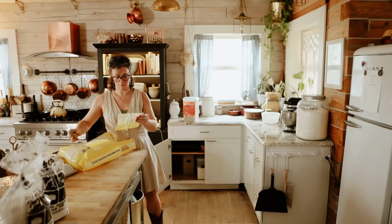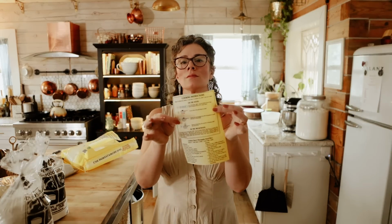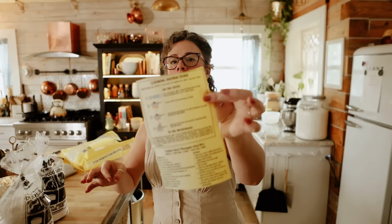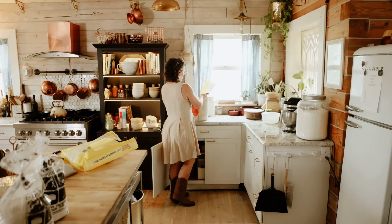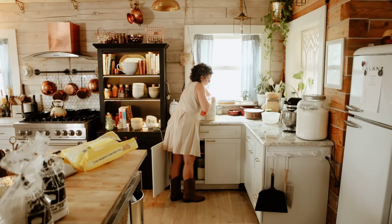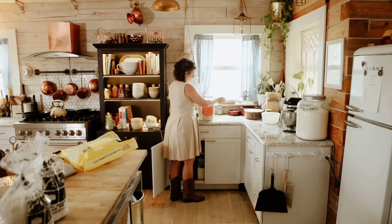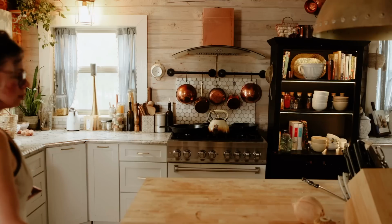I must tell you what I'm doing in this scene. So you know how when you buy bulk items, the cooking instructions usually get thrown out with the bag? Well, I learned to cut the cooking instructions out before I throw the bag away and keep it in the container with the bulk items. That way I'm not always wondering, okay, how long was I supposed to cook this for again? How much water was I supposed to add?